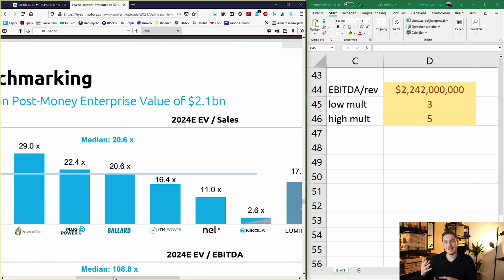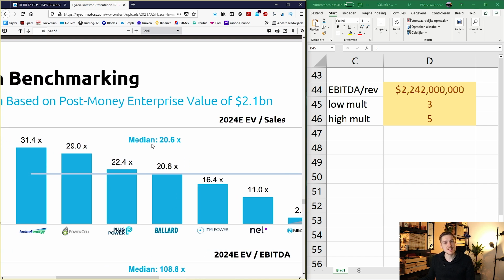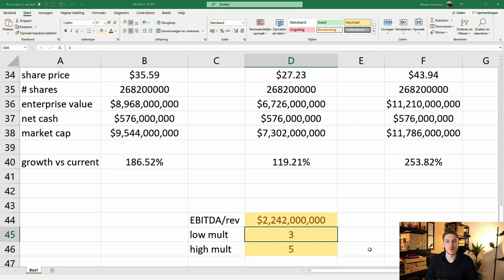And I'm not entirely sure if these numbers are too high or not. We're going to be playing around a little bit with all kinds of different multiples. But my question to you is, what multiple do you believe is fair for a company like this in the hydrogen sector? What multiple do you think is fair to apply to Hyzon Motors? Because again, the median multiple of these hydrogen companies is 20.6x, which seems very high to me, and as we'll see later on in this video, is going to produce a very, very high price per share as well.